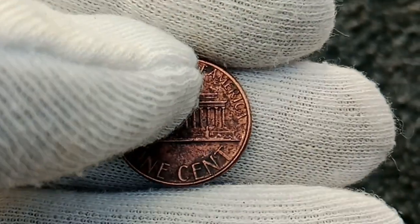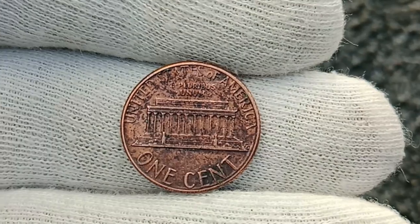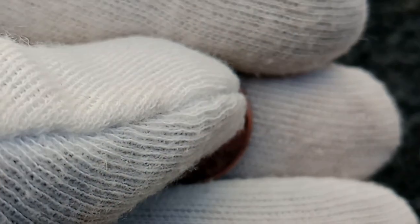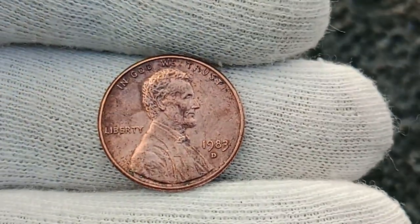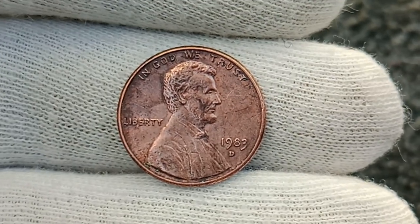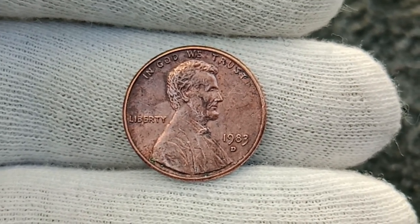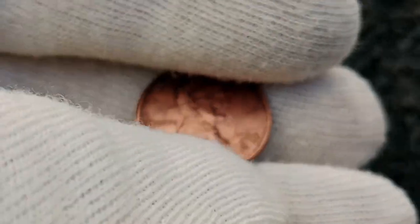If you're wondering how to spot a 1983 D penny with this rare copper planchet error, it's all about the weight and the color. The copper pennies weigh about 3.1 grams, while the zinc pennies are much lighter, weighing around 2.5 grams. If you come across a 1983 D penny that seems heavier than usual, it could be a copper planchet coin. Additionally, the color of a copper penny will be a much deeper reddish hue compared to the pale, shiny look of a zinc penny. This is your first clue that you might be holding a potential treasure.